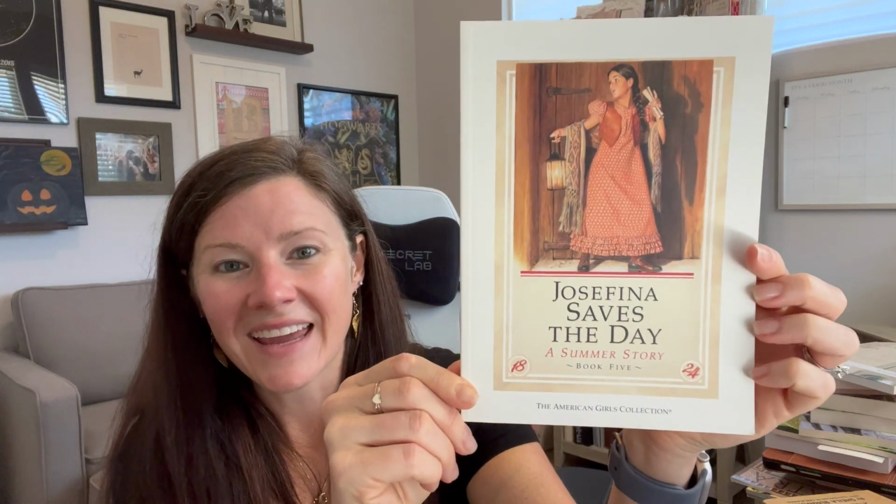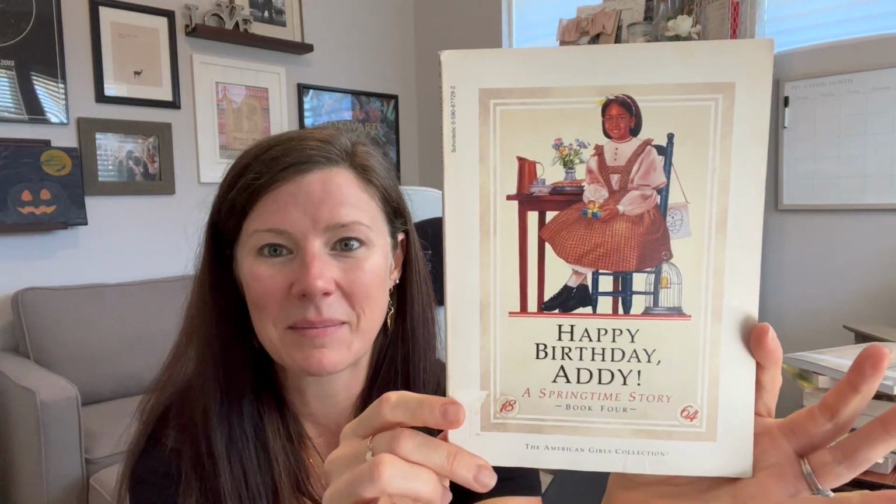And last but not least, we are big American Girl fans here. Nothing to do with homeschool, just the girls' personal preference. So as we find them, we snag them, again, especially for only 50 cents each. So we were able to find Josephina Saves the Day. And then we were also able to find Happy Birthday, Addie, and they were in really good condition. So that felt like a win. So we've done pretty good.